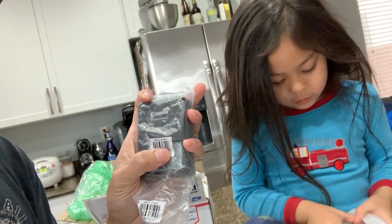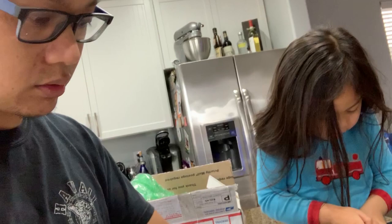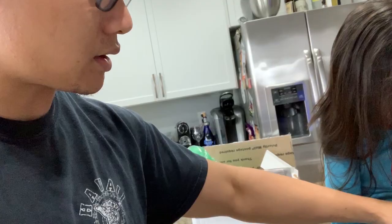And hold on. She included the original battery charger with the original battery and the strap that wasn't even used, which is cool. The box. Okay, let's be very careful with this because this is the camera. Here's the camera.